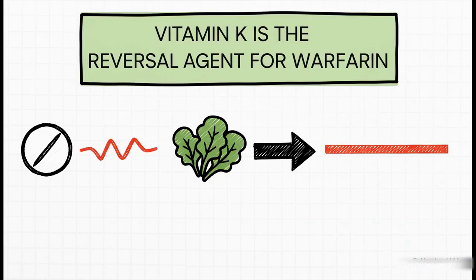And the answer here is B, warfarin. This is a must-know for your exam, for sure. Warfarin works by getting in the way of vitamin K, which is needed to make clotting factors. So it makes perfect sense that if you give more vitamin K, you can reverse the drug's effect.